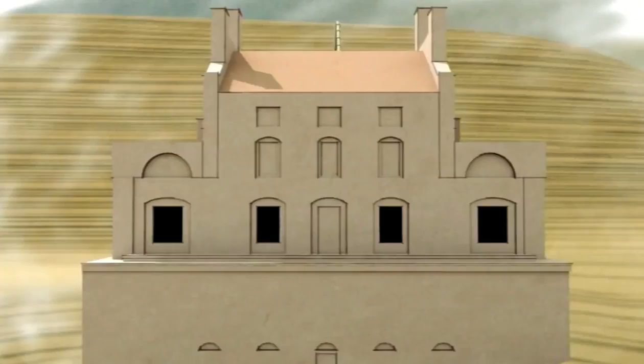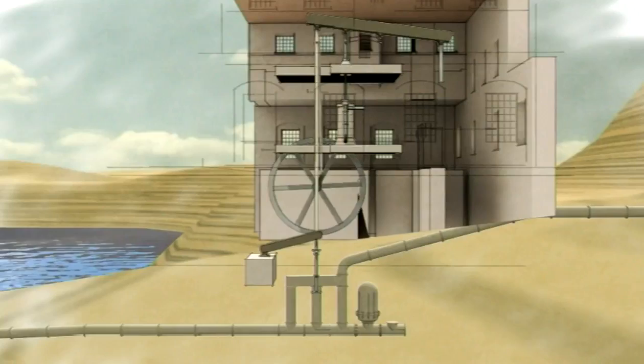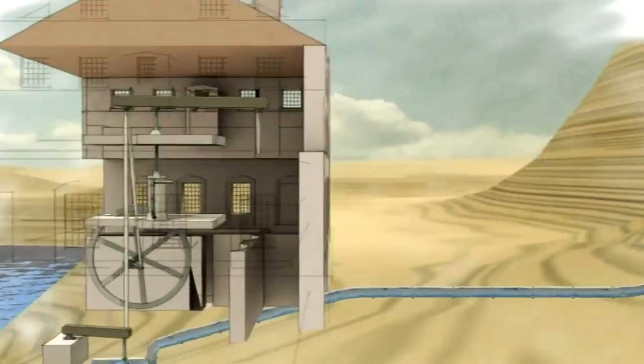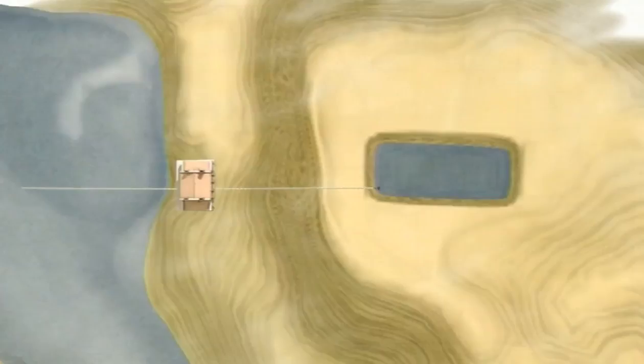Boilers 24 feet long generated the steam pressure that powered the massive steam engines' big flywheels that, in turn, operated piston pumps. Water was pushed by the pumps through a cast iron pipe and rose more than 90 feet up to the reservoir. 2 million gallons of fresh water poured into the reservoir every 24 hours.